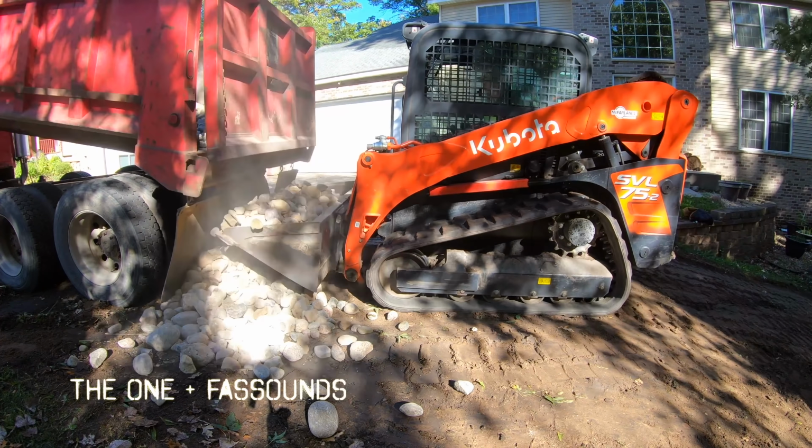So this yard that you see Zak working on, that basically all tapered right down to the pond. So we brought in structural fill to level out that backyard, built a boulder retaining wall. And now we're going to top dress the grade with this nice pulverized black dirt.